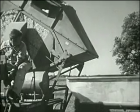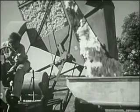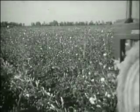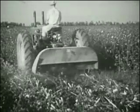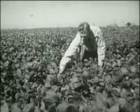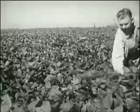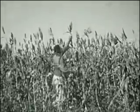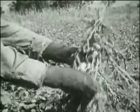Here, the most modern machines are used at every stage of the work: growing, harvesting, and preparing for the next crop. Today, that crop is not always cotton. Some plantations raise more than the traditional one crop. Soybeans, for instance, sorghum, a kind of sugarcane, and peanuts are a few of the crops that are changing the pattern of the plantation system.